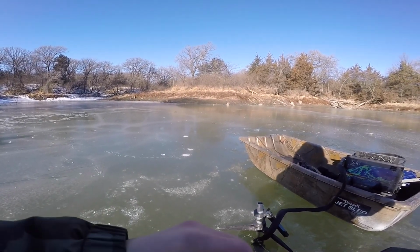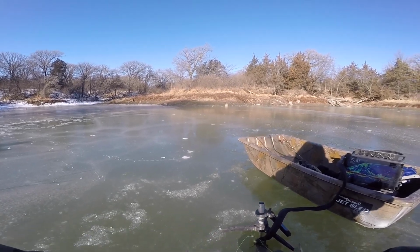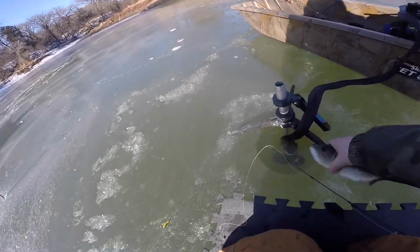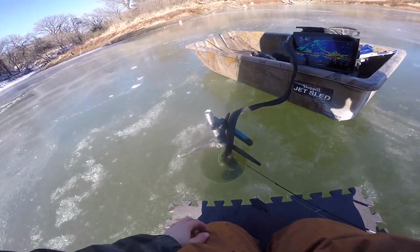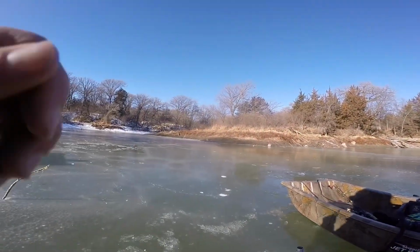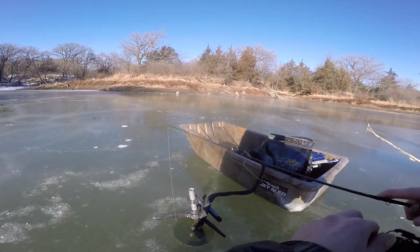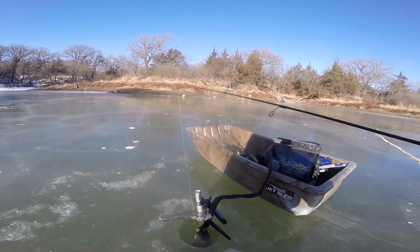When you're zoomed in that far, the increments are a little longer. First Nebraska ice fish. Yep. I'm just happy we're ice fishing. I know. At least we're all together. Oh, you missed it.